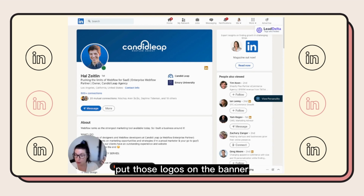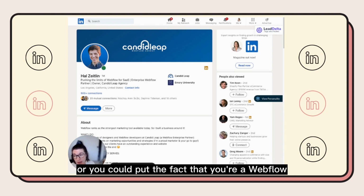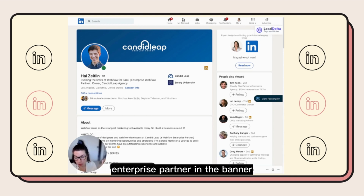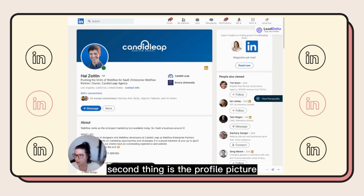Put those logos on the banner that acts as social proof. That's one option. Another option, which I think would be really fun, is a screenshot of a really cool Webflow website that you've built, or maybe a bunch of them, like a little collage or something. Or you could put the fact that you're a Webflow enterprise partner in the banner. That is also social proof. So I think that those are some options, but really kind of switching it up, make it more memorable, make it more compelling. Second thing is the profile picture.